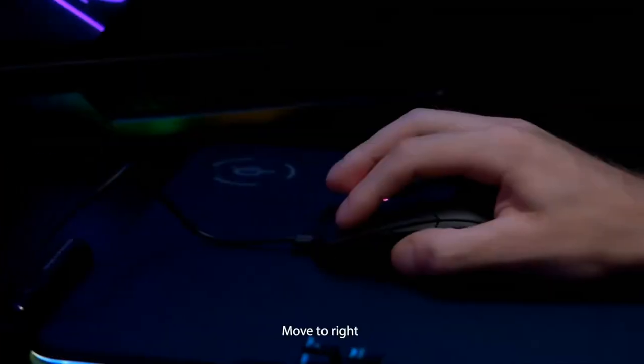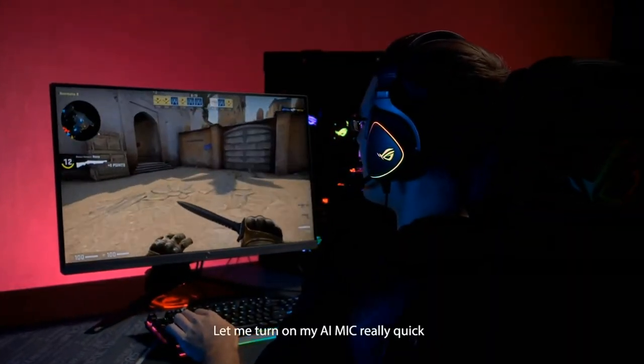Guys, go. Move to your right. Dude, the right. Where are you going? Hello? Well, I can't hear you. Yeah, the other dogs are here. Can you hear me? Hold on. Let me turn on my AI mic really quick.